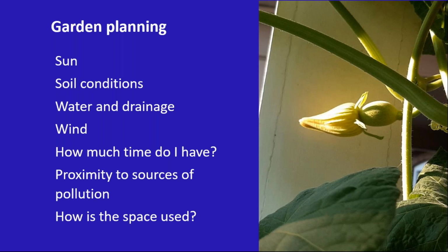Water and drainage. Most plants like to have just like a damp sponge. So you have to think about the space, whether is there water pooling anywhere? Are you going to have access to watering? Will the hose that you want to use reach the space that you want to be at? Wind is the kind of thing that you need to think about if you're on a balcony and you're kind of higher up, and also if you're in a really wide open space. What will the impact be on the plants?